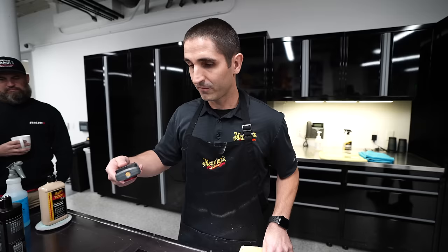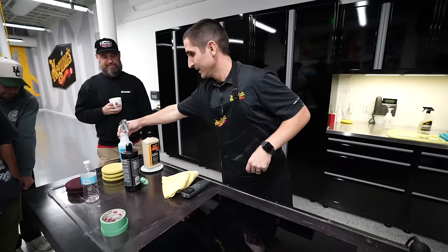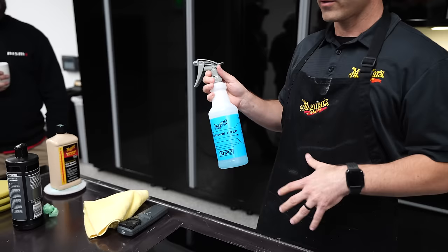If you're going for the ultimate finish, then you would want to use a polishing or a finishing pad. But you can see how much difference in darkness. So this would be the stuff that a pro shop or whatever would use. I use this for several things.